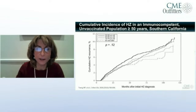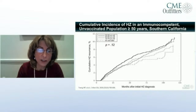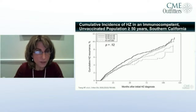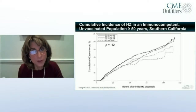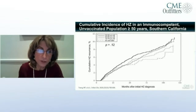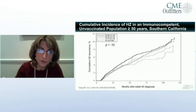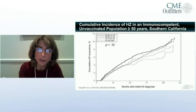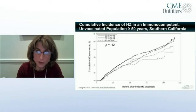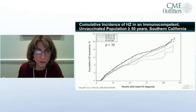If we go to the next slide, what's fascinating about this is looking at the cumulative incidence of herpes zoster in an immunocompetent, unvaccinated population. Now, this is recurrence. So in other words, they've had it once, and what happens? Can they get it again? So the common thinking is, no, people don't get it again. But if you take a look at this graph, in fact, we can see that individuals do get it again. And the likelihood of getting it again depends on how far away they were from the actual infection. This suggests that actual infection does give some immunity, but it is not long-lasting immunity. They can, in fact, get a second episode.